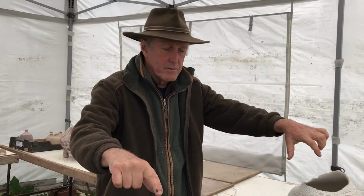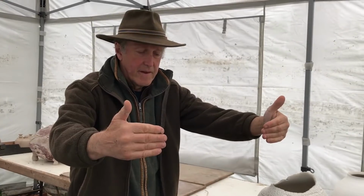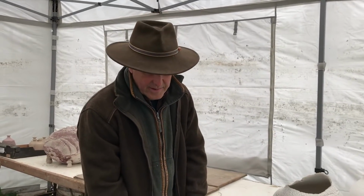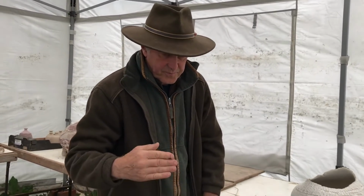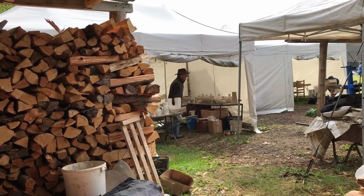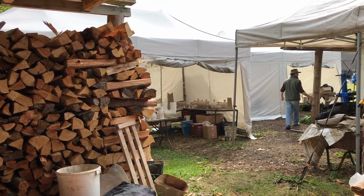And I'm just at the moment loading the next section. There's five stoke holes, and I've loaded up to all except the last stoke hole. And this will go just away from the first stoke hole. Oh, the sun's coming out.